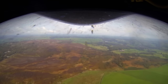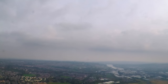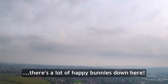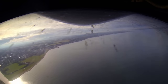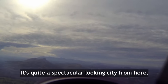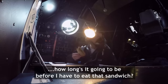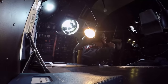Flying above the Yorkshire Dales at 250 miles per hour, the Vulcan soon reaches the River Tyne and is cleared to fly over the centre of Newcastle. Thank you very much. A lot of happy buddies down here. 1 hour after takeoff, they reach the Firth of Forth and Edinburgh's famous hill, King Arthur's Seat. It's quite a spectacular looking city from here. It is, isn't it? Remarkable. The question is, how long is it going to be before I have to eat that sandwich? Don't you normally have pies?